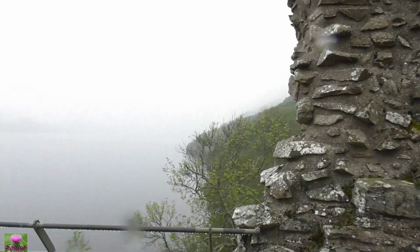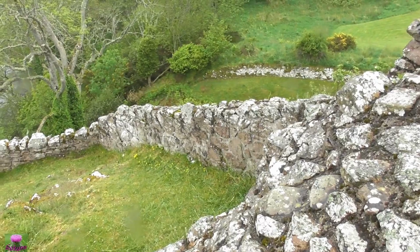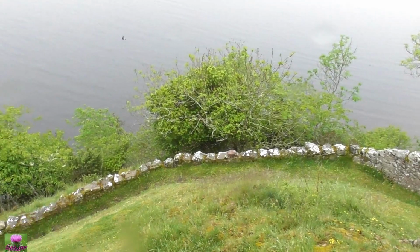Beautiful. That's a wall that goes around, isn't it? Over down right, over down there. Right over down the sea and follow that way. We've got to go down to see the tower there.